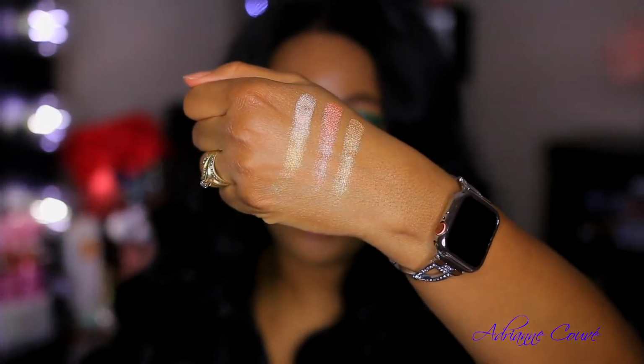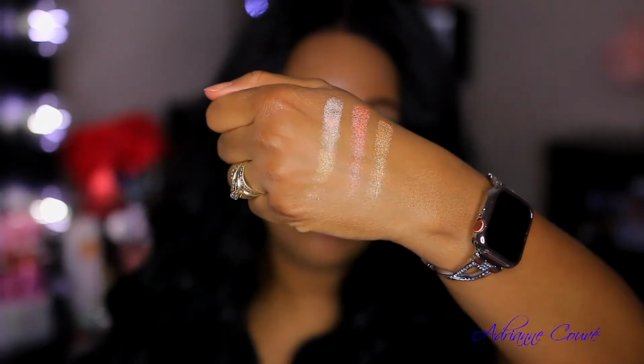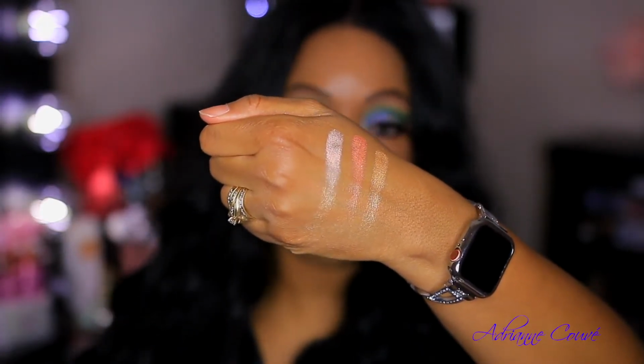These are the highlighter shades in that palette, and I thought they were really pretty. BH Cosmetics is really affordable and reasonable, so I went ahead and picked those up from Ulta at the same time that I got that blush palette.